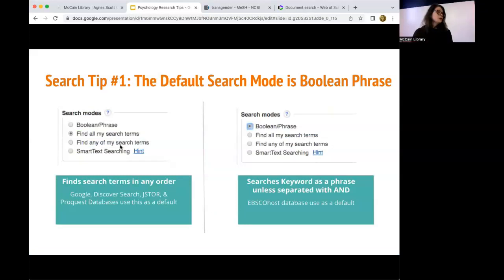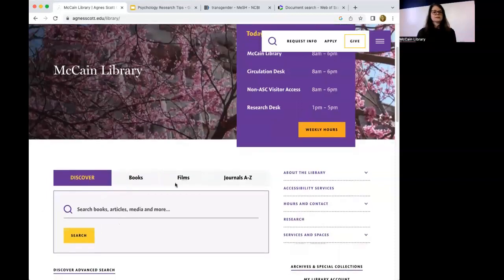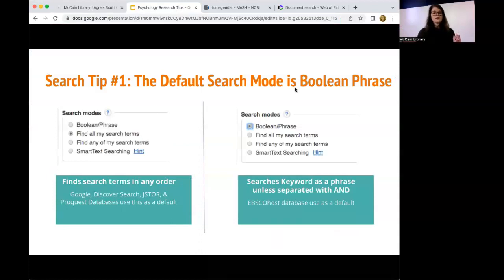All right, so the things that you need to know when you're searching a database like PsycInfo. PsycInfo is in the EBSCOhost system, and it's also the same system that runs our Discover tool on the library homepage, but they have different defaults. So the default mode in PsycInfo is Boolean phrase, and the default mode in Discover is find all my search terms. So basically what that means is that in Discover, it would just search for your keywords and make sure that all of them were in the article before it returned the results to you. In PsycInfo, the default mode is Boolean phrase, and unless you separate the keywords with AND, it's going to treat it like a phrase, and that means that it's going to look for those words within 3 words of each other. So in some ways, that's helpful.